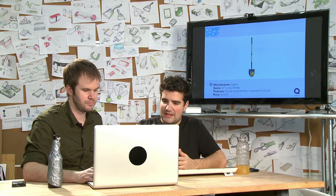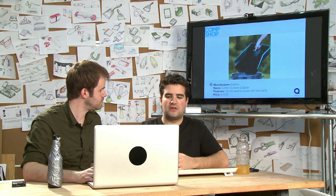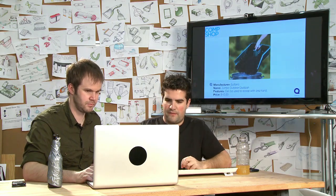So we looked at shovels out there, the Virgo. This was an interesting thing to compare it to. This was a big scoop from Sutton's, the Jumbo Outdoor Dustpan, they call it.